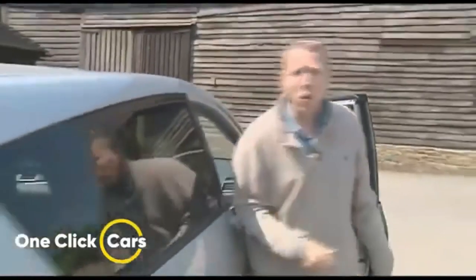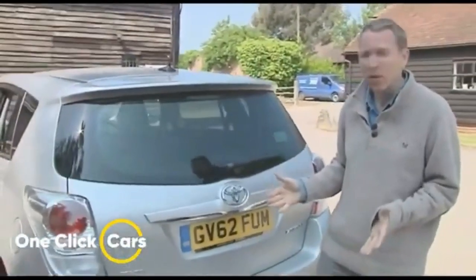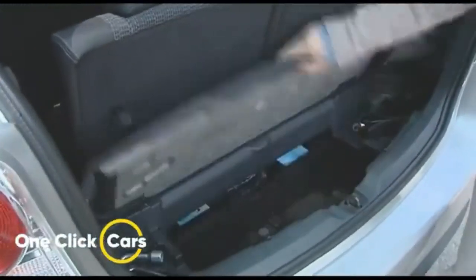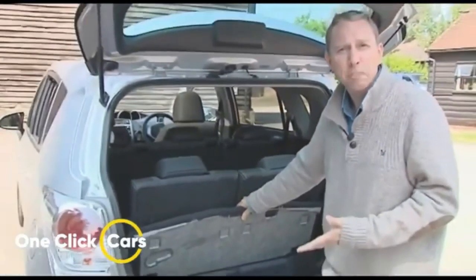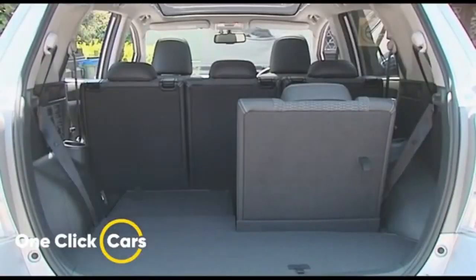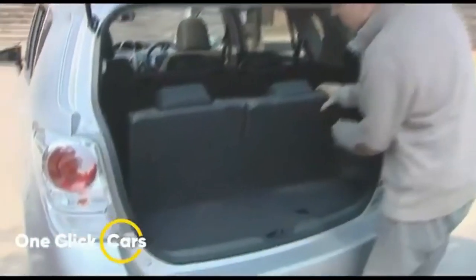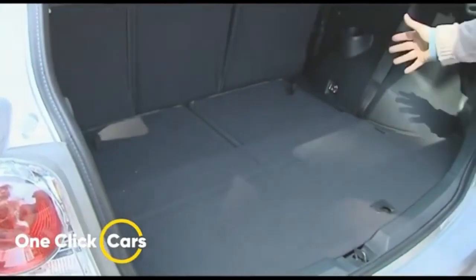And boot space, well, with all seven seats occupied, and that's an unlikely scenario for most buyers, you get 155 litres here, though there is an 11 litre underfloor compartment that's enough to hold three six-pack cases of 1.5 litre plastic bottles. Use the neat Toyota Easy Flat seating system that is said to provide up to 32 seating permutations, and fold this third row into the floor, and you increase your likely carriage capacity to 440 litres.